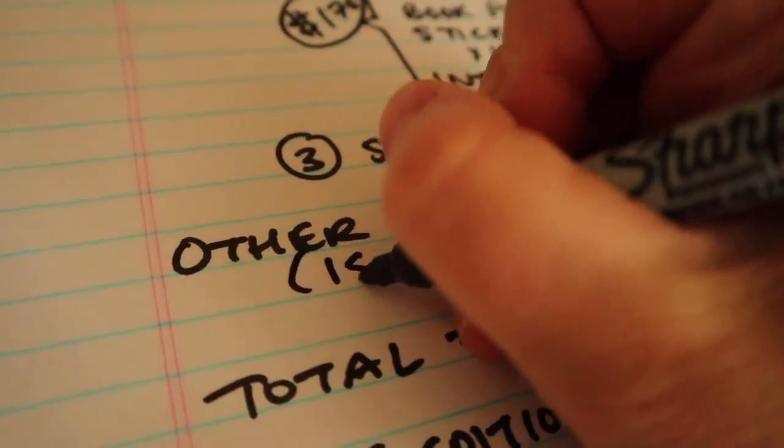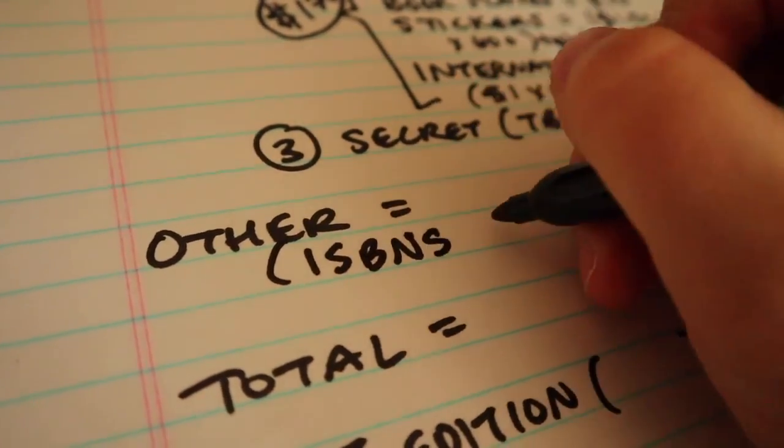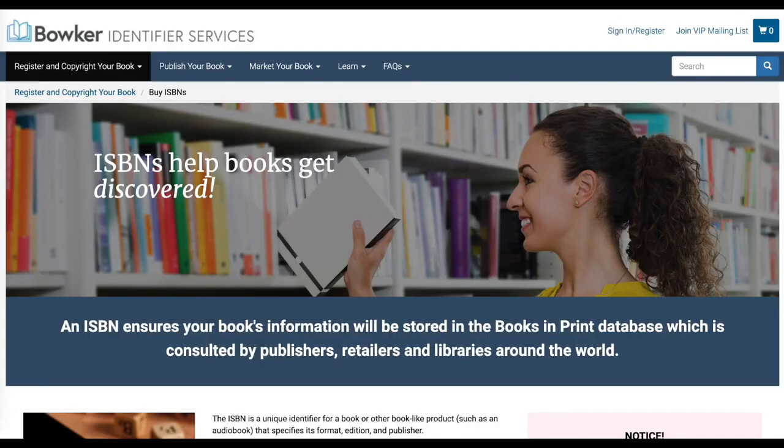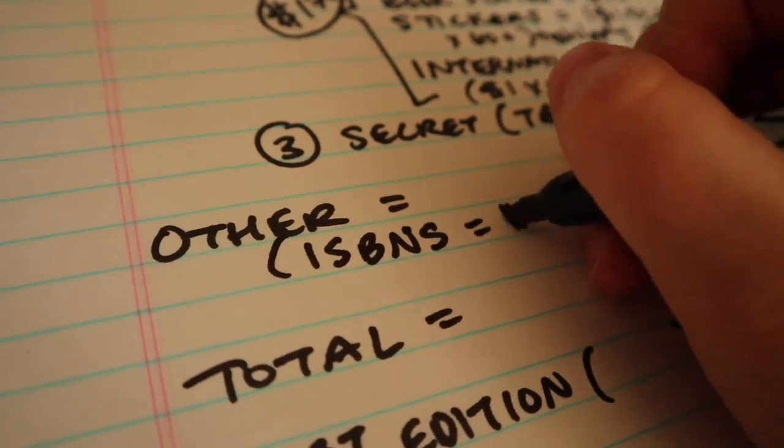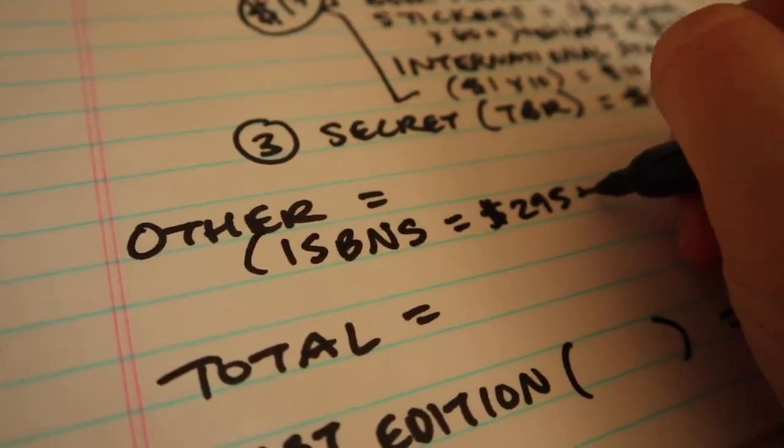So for me, there's only one thing in this category, which is my ISBN number for the paperback. Back in, gosh, 2 or 3, maybe 4 years ago now, I went on Bowker, which is where you buy ISBNs in the US. If you want to pay for them, you can also get them for free. That's a whole other video. But I bought the package of 10 ISBN numbers for $295.